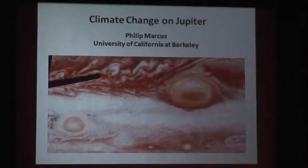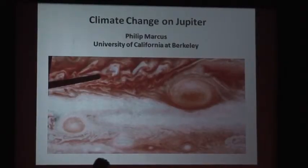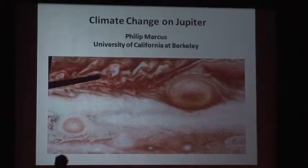I'm going to talk specifically about planetary astronomy. I'm going to concentrate on one planet and one recent set of events. So what we're looking at here is a Hubble Space Telescope picture that was taken in the spring of 2006. That's Jupiter's Great Red Spot. We've gone from the small to the large scale now in our talks.